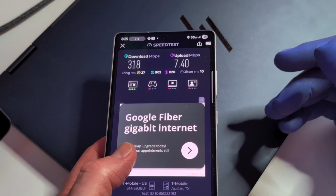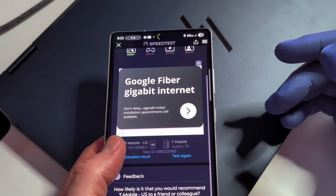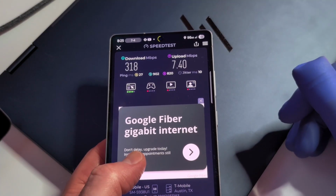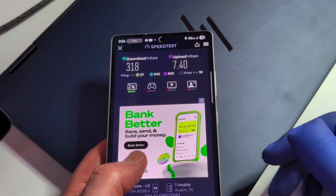So, very impressed. It's about time. I mean, our prices have gone up for all you T-Mobile customers. It's about time they improve their network. Not like it was bad, but I'm just saying, this is good. This is very, very good.